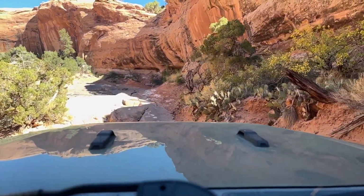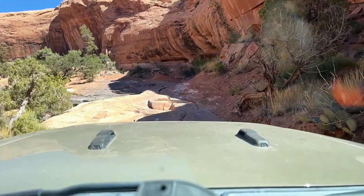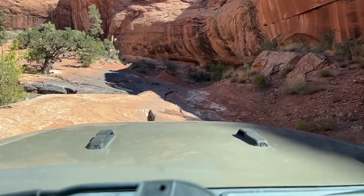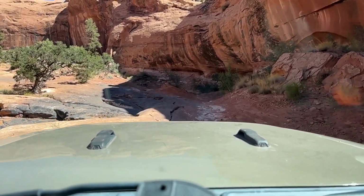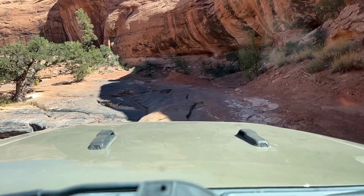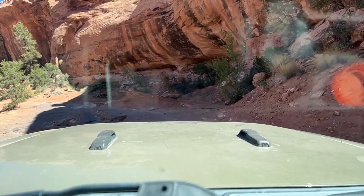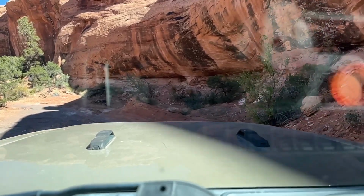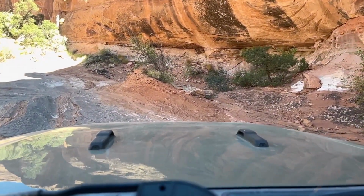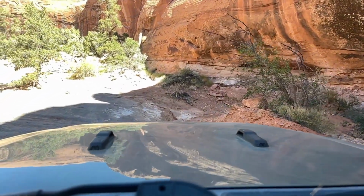Here we go. This is the bypass. Ooh. Oh. Not bad at all.